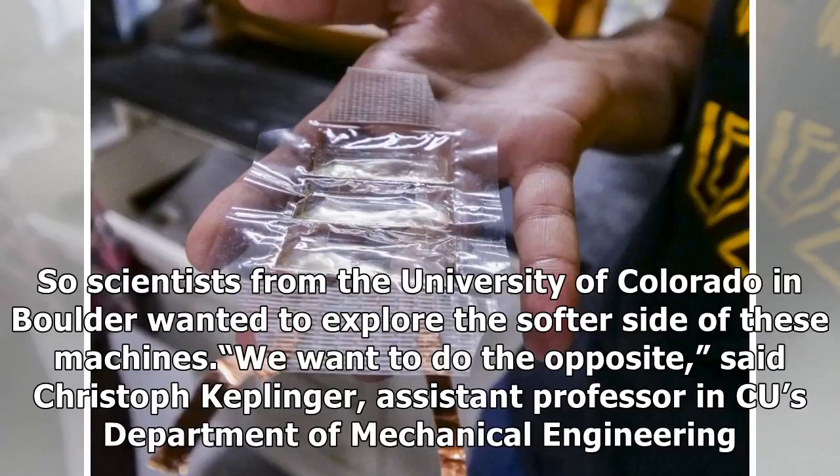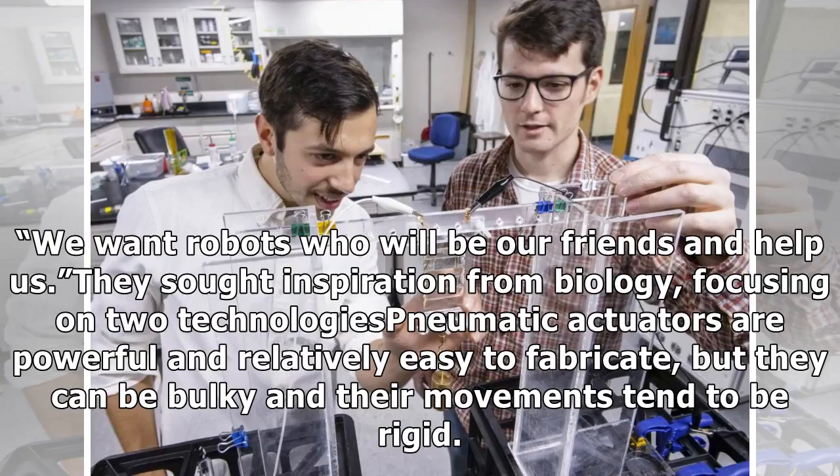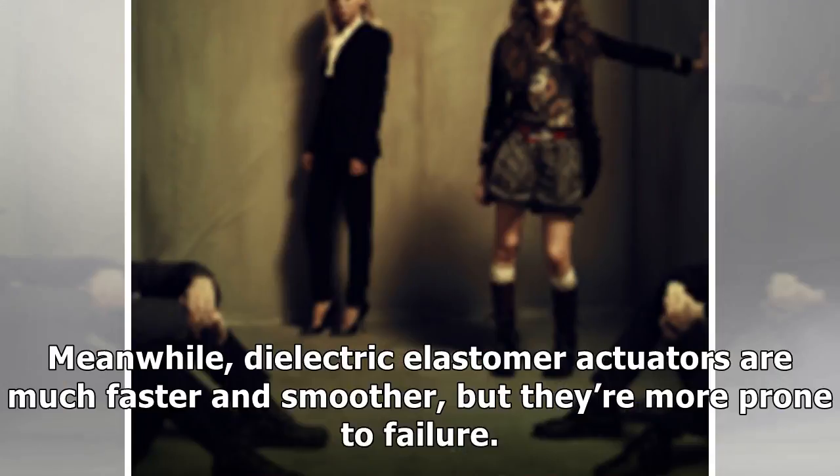"We want to do the opposite," said Christoph Keplinger, assistant professor in CU's Department of Mechanical Engineering. "We want robots who will be our friends and help us." They sought inspiration from biology, focusing on two technologies. Pneumatic actuators are powerful and relatively easy to fabricate, but they can be bulky and their movements tend to be rigid. Meanwhile, dielectric elastomer actuators are much faster and smoother, but they're more prone to failure.